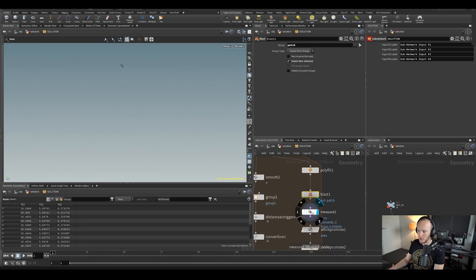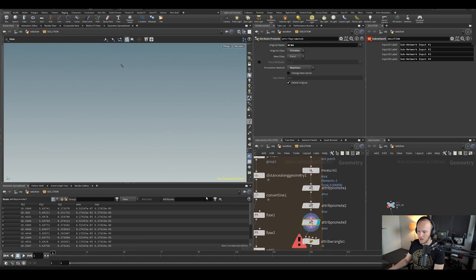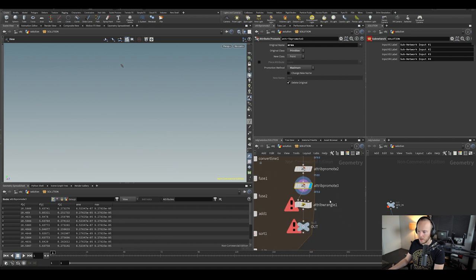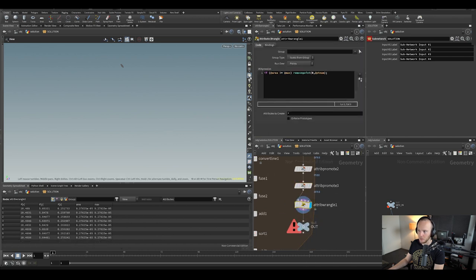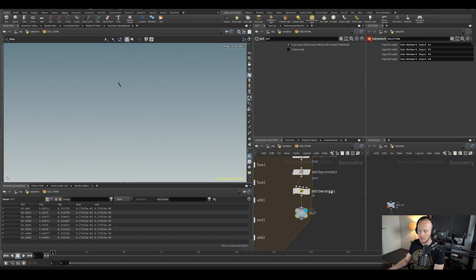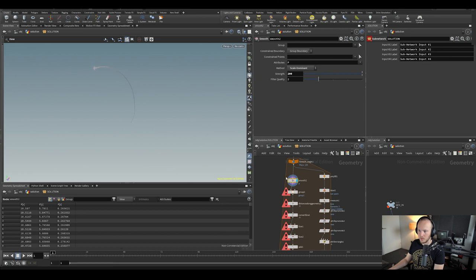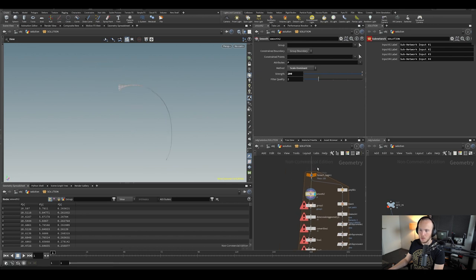Then I'm measuring the area, and then we're extracting the size of the area. So we're getting a min and a max area, and then we remove the smallest one, and then we have just one patch. What I'm doing here with the smooth is smoothing this in so everything gets pretty close together.